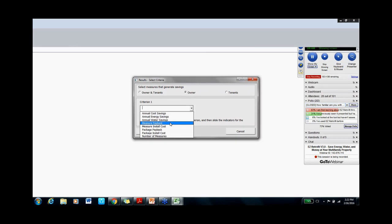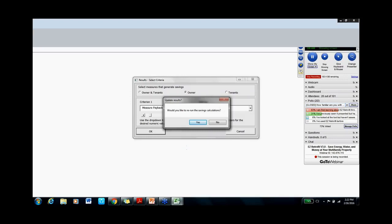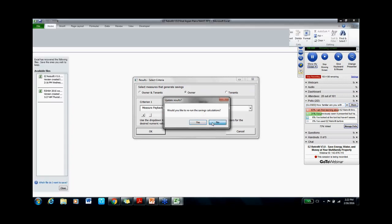So here I'm going to select Measure Payback and use this slider at the bottom to select 8 years. That means I only want to view results or the measures that will have a payback of no more than 8 years. And I'm going to sort that. You have more options to sort the results. So I'm going to use the cost savings option here because these two are important to me. So once you have selected, you can run the calculations. Because this is the demo file, I have already run the calculations. So I'm going to select now.